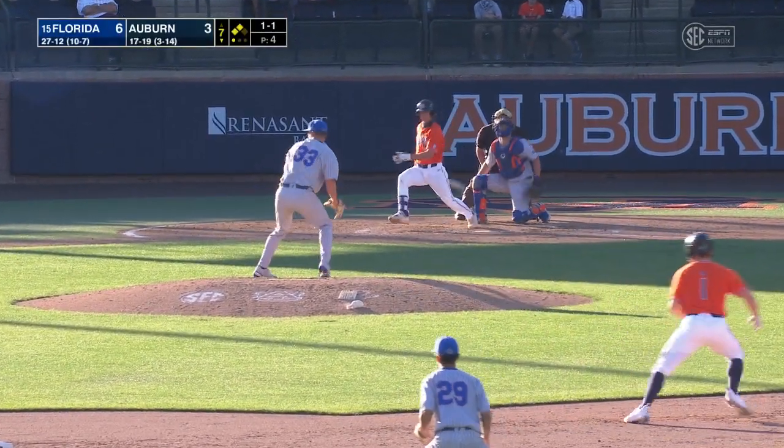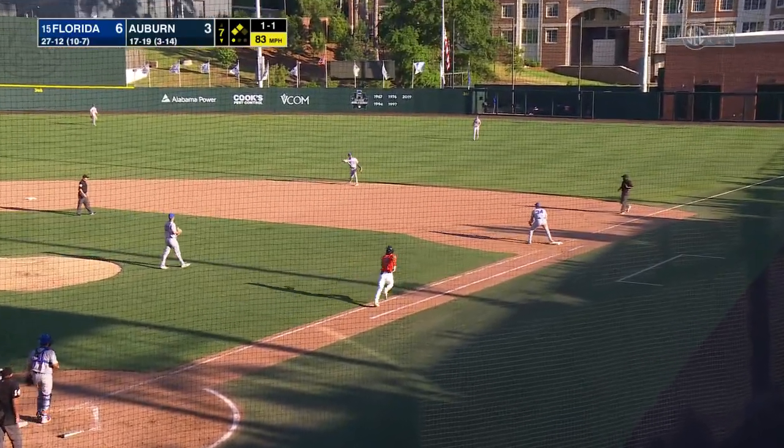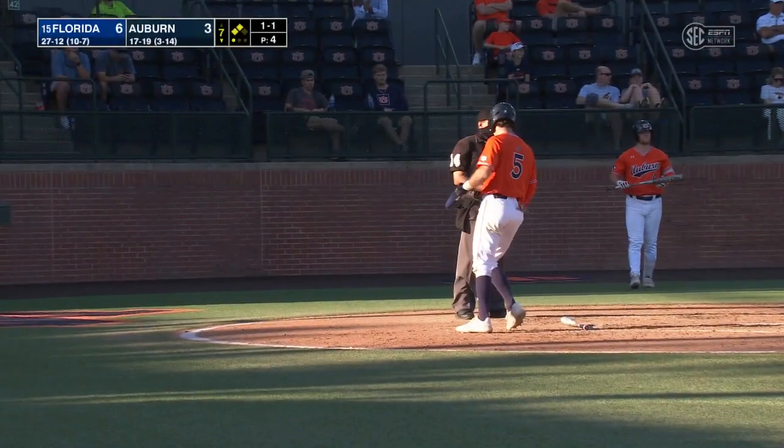The pitch. Miller swings and hits it to the second baseman. Rivera's play is to first, two outs. A run comes home at 6-4.